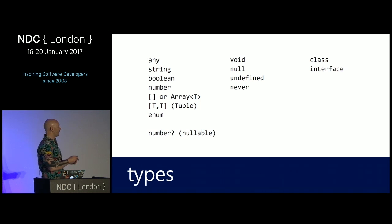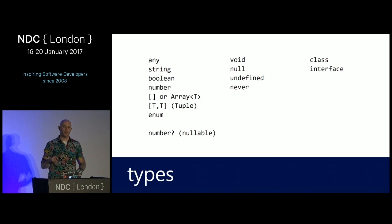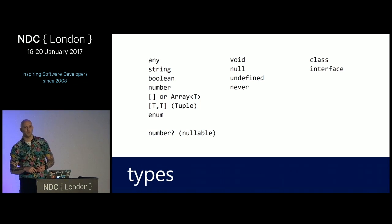We've got arrays, which you can have two syntaxes of. You've got the bracket, which is JavaScript notation, and you've got the Array of T, which is the generic TypeScript version of array. We've got tuples, we've got enumerations, we've got nullable types. So you just go with the type and a question mark, and it's nullable.